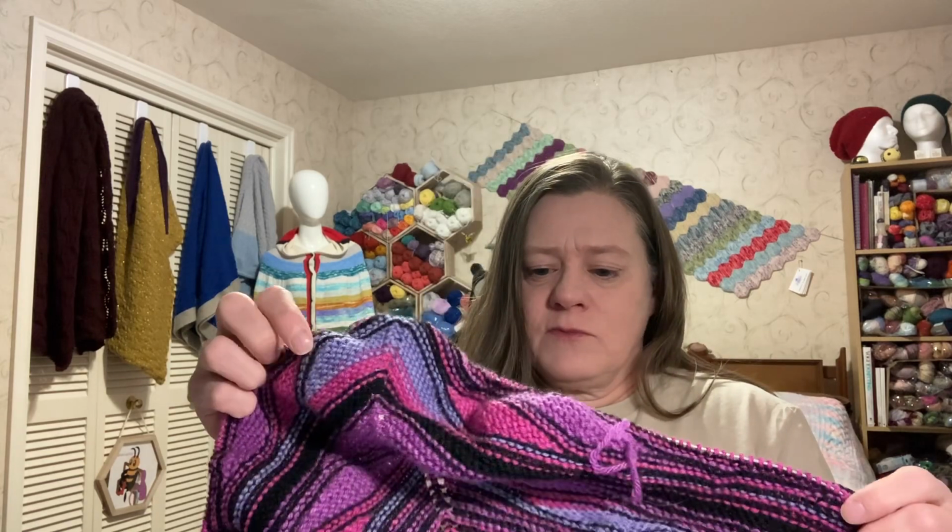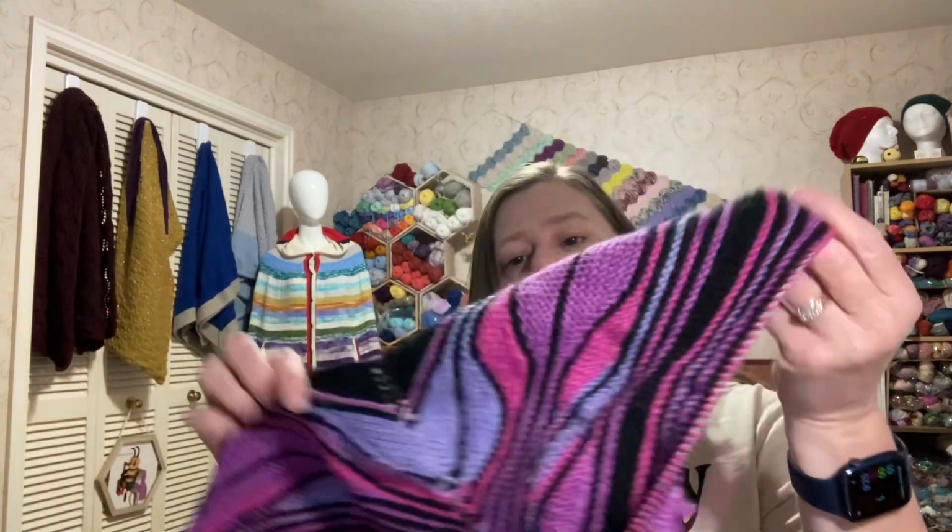The original pattern is for a fingering weight, and it's really lovely in the fingering weight, but I fell in love with these colors and didn't really care about the weight of the yarn, because it's a shawl. The difference in the weight of the yarn is just going to be how heavy it is, how warm it is, how big it is. That didn't matter to me. So yes, it's turning out thicker, but lovely.